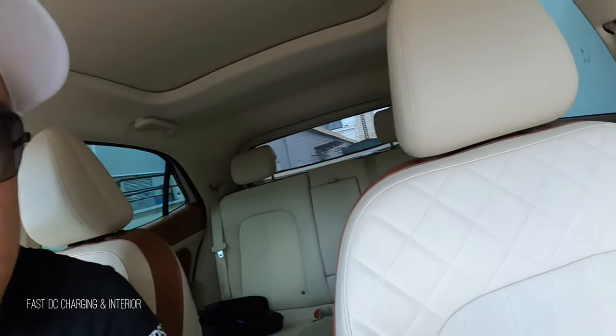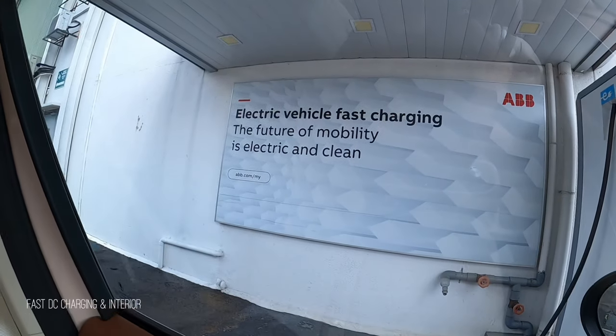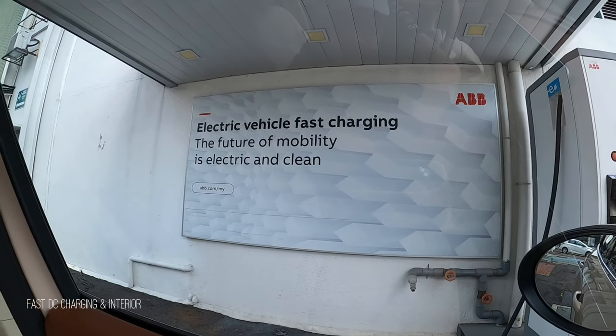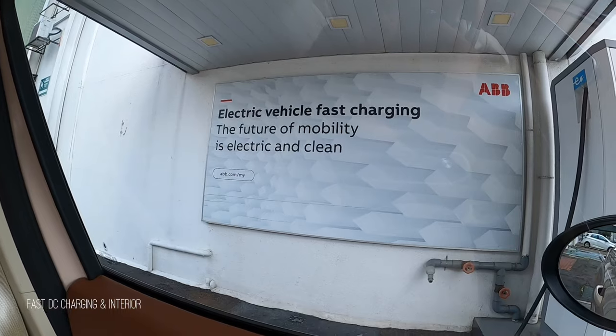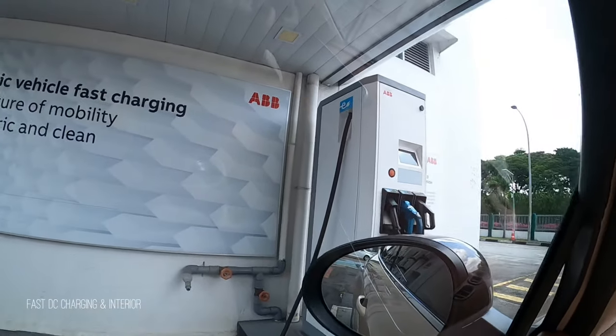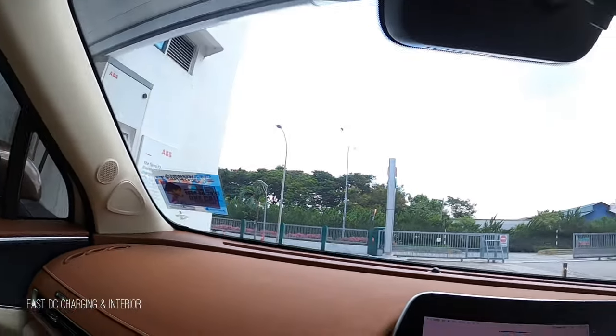Okay guys, so we've just driven up to this ABB fast charger. It's free according to my friend Marcus, because they make the chargers. So it's, I guess, promotional marketing, getting the word and branding out. It's the electric vehicle fast charging by ABB, the future of mobility is electric and clean. More information on abb.com/my. That's the charger we're going to use right now.